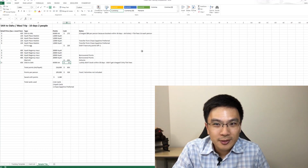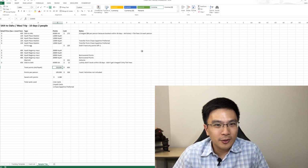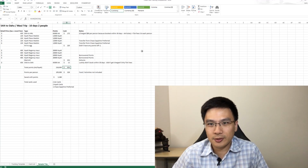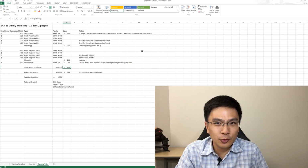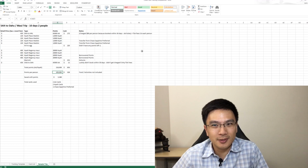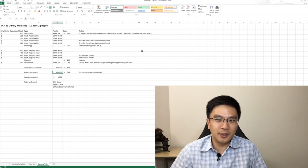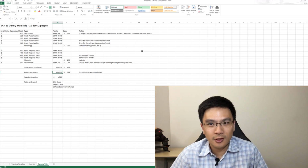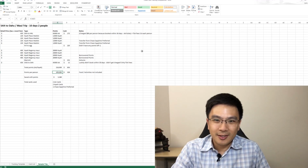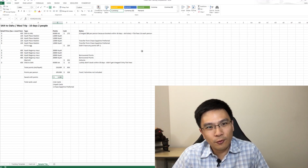Total points for this trip, I used close to 220,000 points and $656 cash. And this is for 2 people, so per person it's around 110,000 points and $328 out of pocket, which is not bad. I mean, this doesn't include food and activities, but that's not bad at all for such a long trip. The amount of money that I saved using points is close to $3,400.